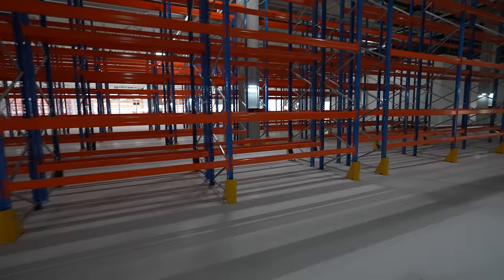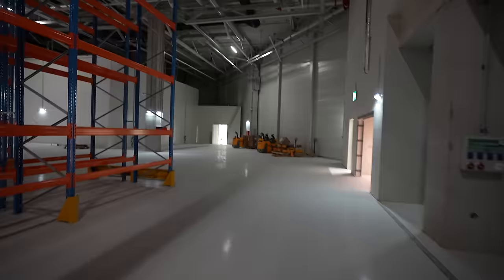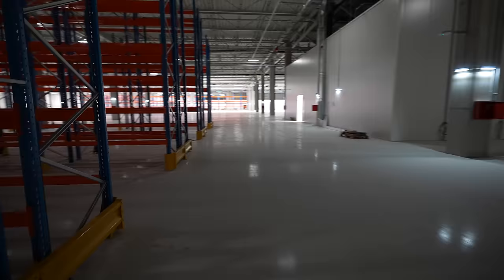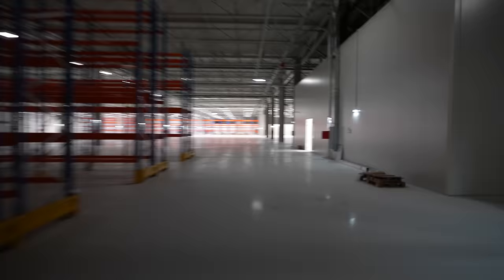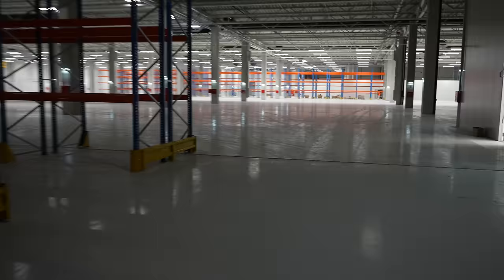So we currently have here 17,000 square meters of warehouse space, which is divided. The new concept is the Bugatti Rimac side, which is this part here. You can see the high racks, these high racks here are for Bugatti Rimac, and down there are for Rimac Tech. This is just phase one of the warehouse. We still have four more phases to do, so it's going to be a lot of warehouse.